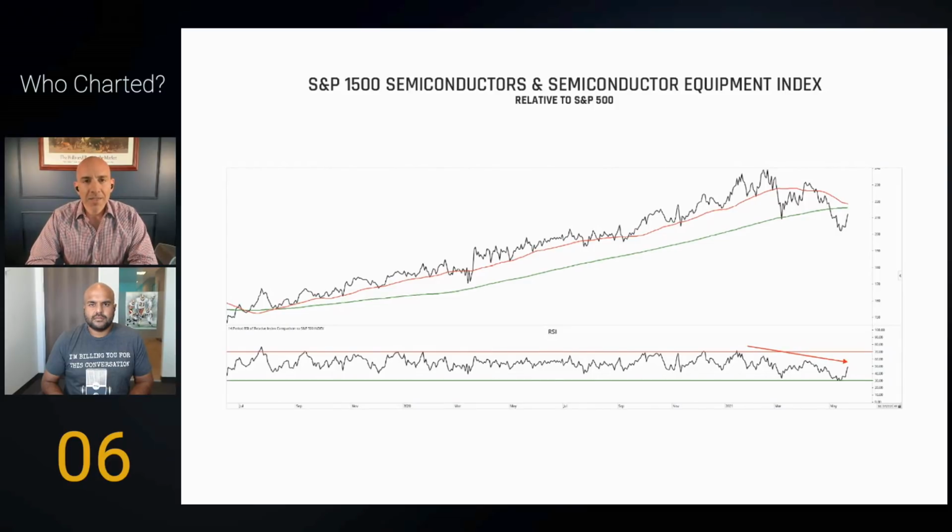I'd also point out the fact that momentum is shifting. Take a look at the 14-period RSI at the bottom of the chart. You can see that over the past 2 years, it generally stayed in the upper half of the range, never really got below 50. Now, since February, it's rolling over. Momentum seems to be shifting.